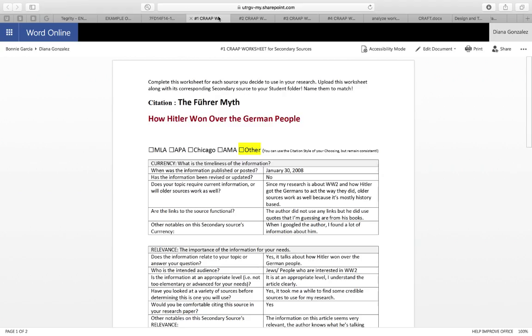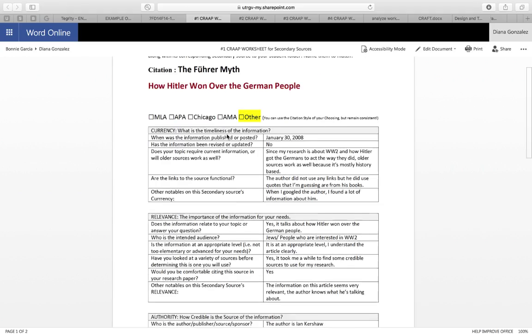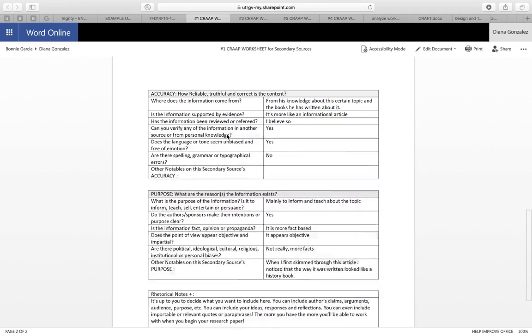Basically, over the weekend she assigned us to take time to look for secondary sources and analyze them based on your research question, and then gather them up, bring them to class, and then she helped us look through them and do these crap sheets, which were very, very helpful because there's a set of questions for each crap sheet, and you had to do one for each secondary source you found, right?